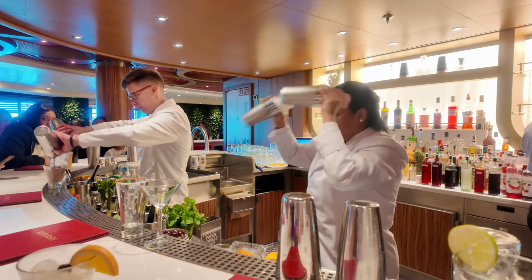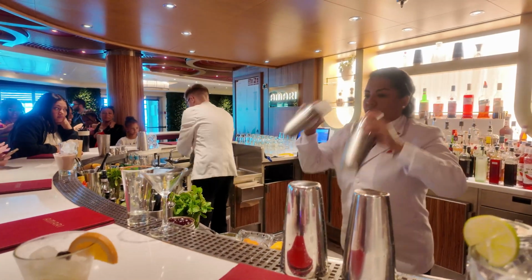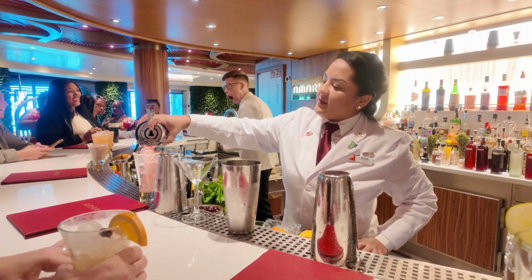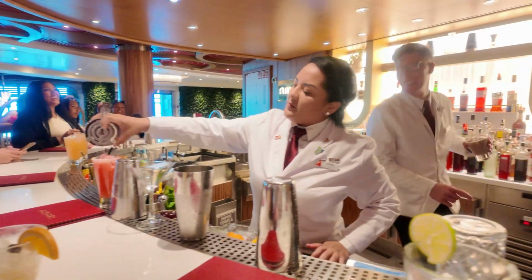They have a pretty expansive menu of all the drinks that they have, but if you ask nicely, they will make you a specialty drink. That's how he gets his drink. This is Cornelius and Olivia making all the fun drinks for everyone today.